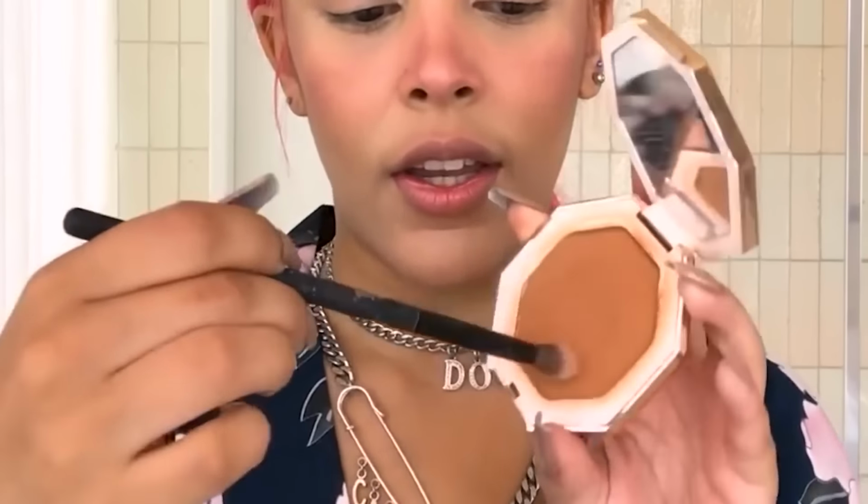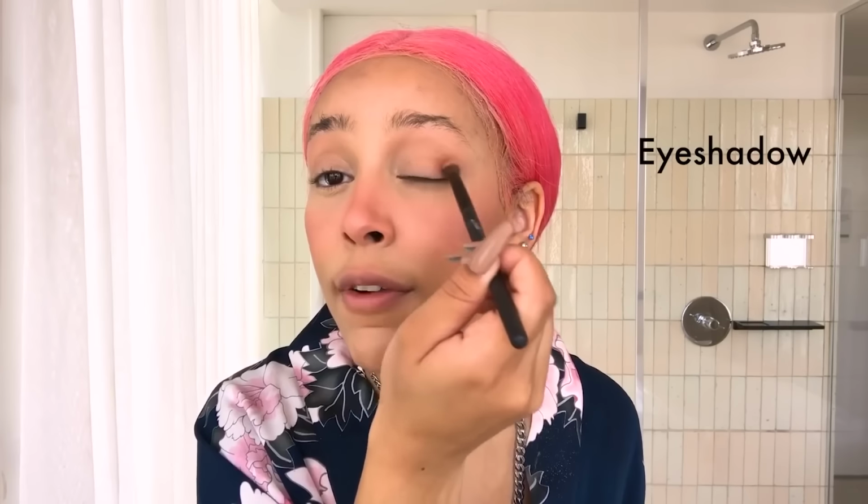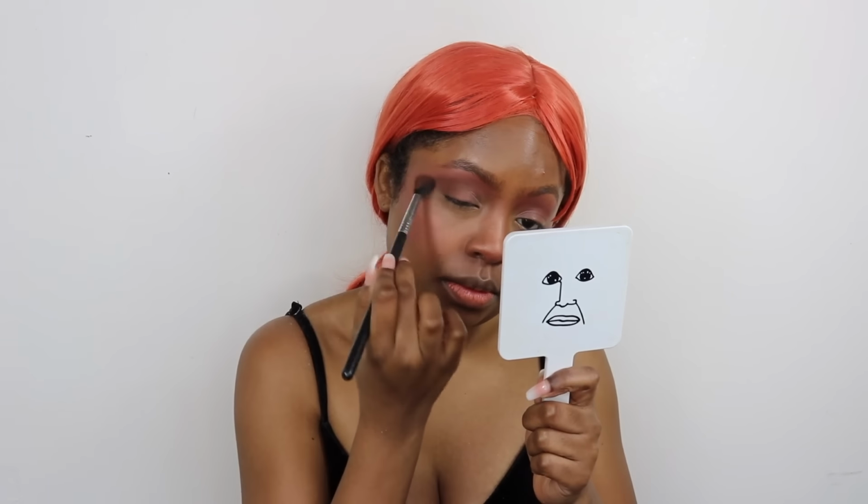And then I take my bronzer and I swirl it around. And I focus on my outer area because it just looks better on me. Okay, so we're using our bronzer as eyeshadow now. Oh wait, I'm kinda digging this, bro.